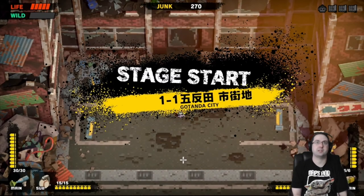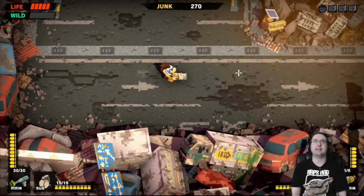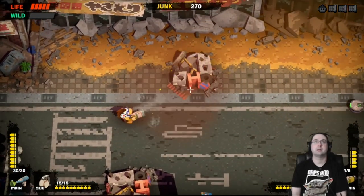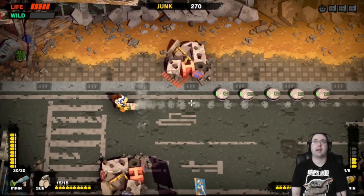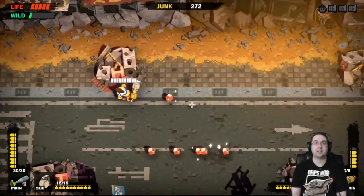If I can remember how to do it, I will. All right, let's get some damage going, shall we? Oh, okay. I don't know that I like this gun, actually. Actually, it's pretty powerful, though.